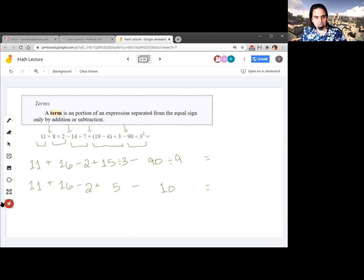So each term is its own thing, independent of the others. And then at the very end, we add everything up with pluses and minuses. So 11 plus 16 is 27 minus 2 is 25, plus 5 is 30, minus 10 is 20. So if I did my mental math correctly, there we go.